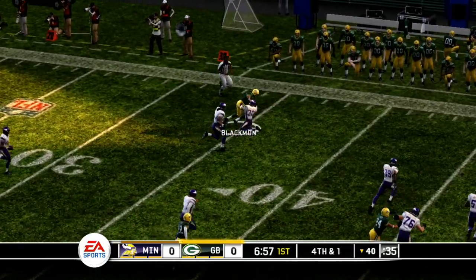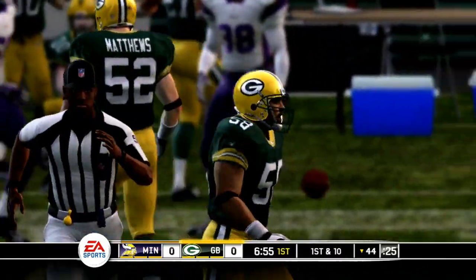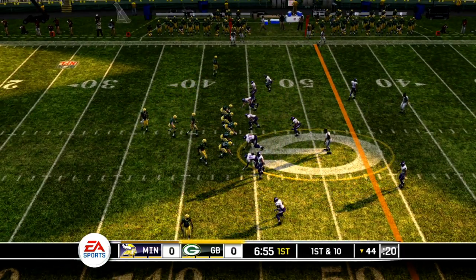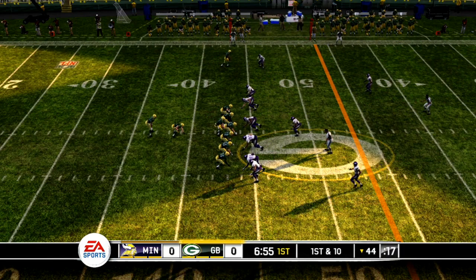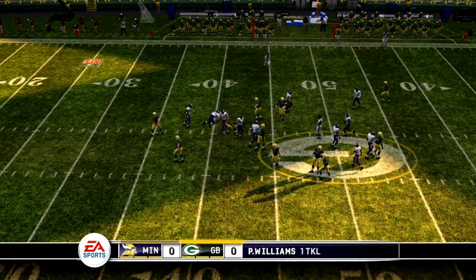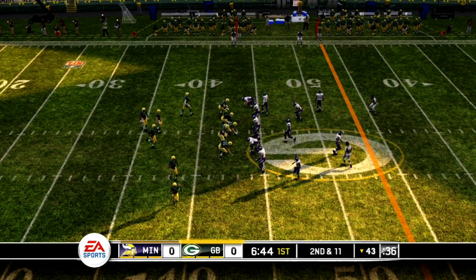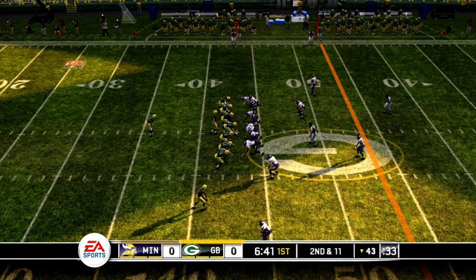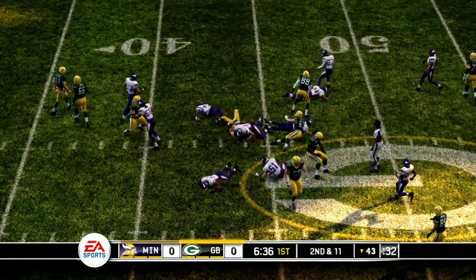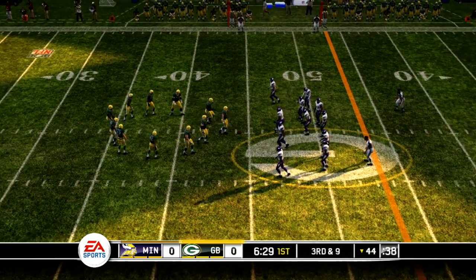Blackman fields it at the 22. The Packers will begin this drive at the 44-yard line. Hands it off. Dropped behind the line. But Tom, the offensive line just didn't get any push there. They've got to do a better job knocking those guys off the line of scrimmage. Grant takes the handoff. Jared Allen was there to bring him down. Grant comes away with 2 yards on the carry.